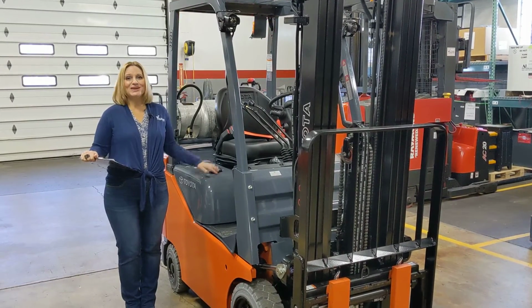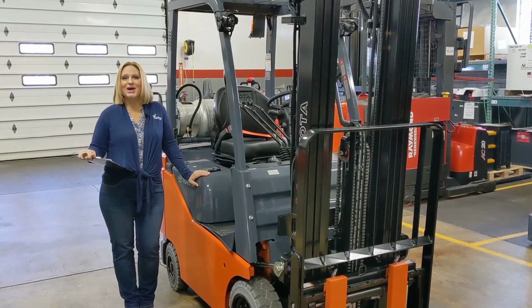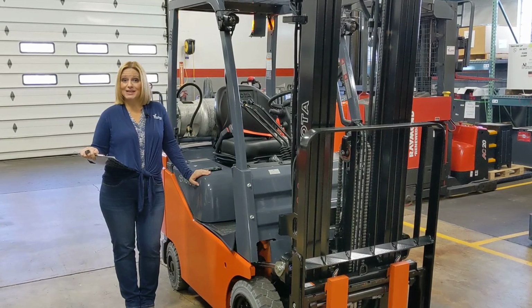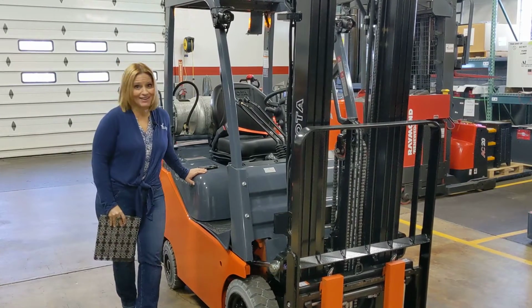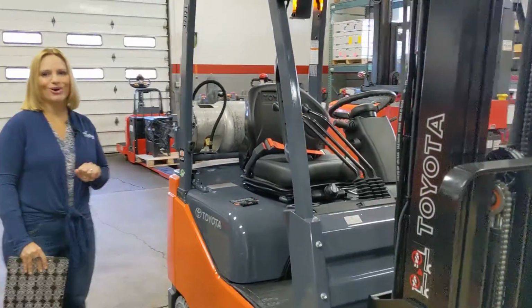Let's take a walk around this brand new Toyota cushion forklift, model number 8FGCU15, ID number E010614. Now this forklift is here, it is in stock, and it is ready for immediate delivery, so if you have any questions, give us a call right away.